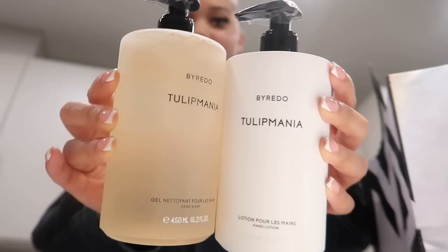So from Nordstrom, y'all know my favorite place ever, I got these two. This is hand wash and hand lotion. These are from Byredo. This surprisingly smells really good because I actually do not like floral scents, but this smells so good. So I'm gonna put these in my guest bathroom.